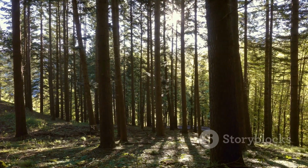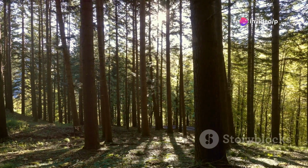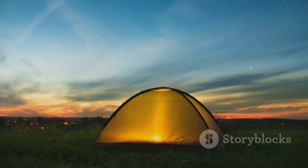Consider the wind direction as well. A breeze can keep insects away and help with ventilation, but strong winds can make your camp uncomfortable and even dangerous. Find a balance that works for your needs.